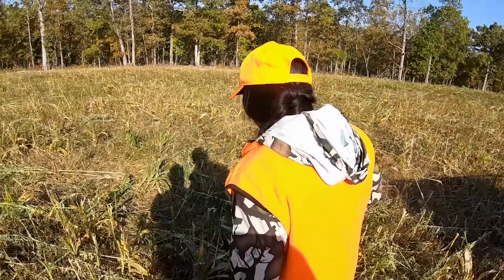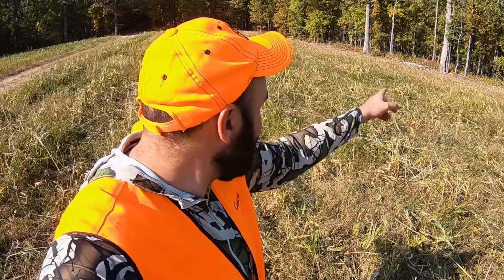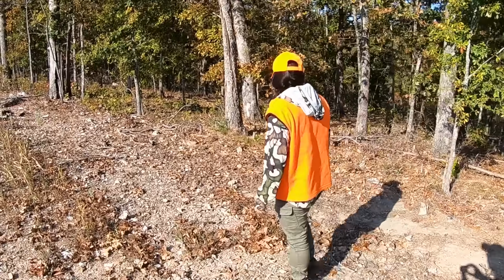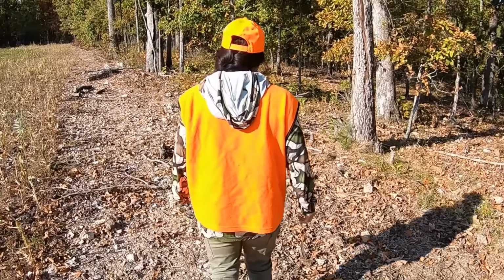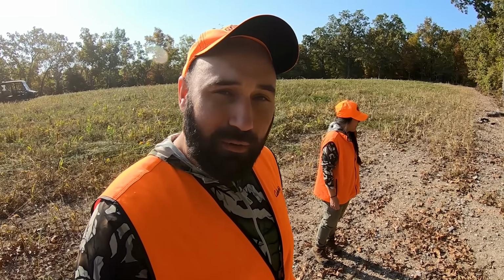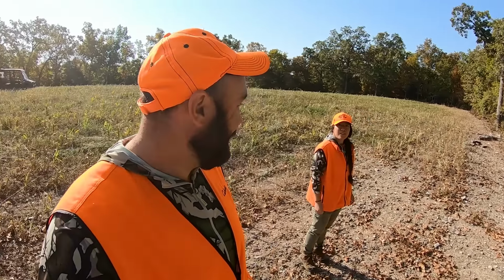Here we go. Gonna look for blood. We marked our tree. We looked at the footage and we could tell she's kind of standing over here by this tree. So we're gonna get right over here and look for blood. Hopefully she's not too far. It's super dry, so that blood was dry as is, just getting soaked up by the dust. But when you make a good shot, sometimes you don't have to look very hard, because I think I see a white belly over here.